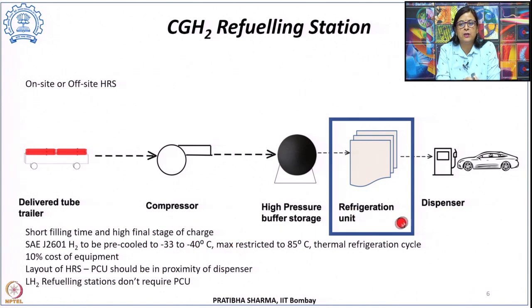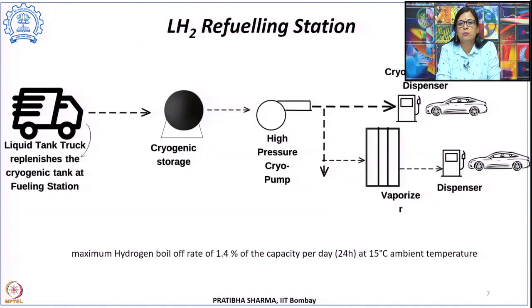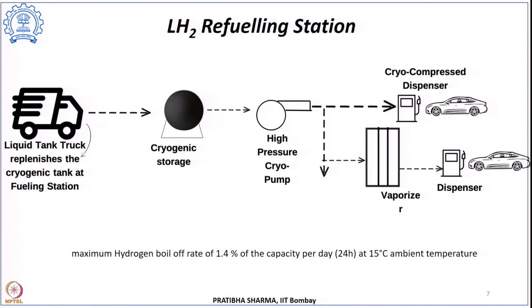Now, this pre-cooling unit is cost intensive. The equipment cost is about 10% of the total cost of the entire equipment. And it is essential while designing the hydrogen refueling station that this pre-cooling unit should be in close proximity to the dispenser, so as to avoid energy losses. However, this pre-cooling unit is not required if the filling station is a liquid hydrogen filling station with a cryo pump being used. So, the other option could be a refueling station which operates on liquid hydrogen.